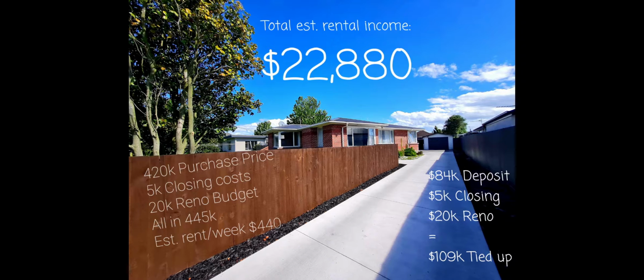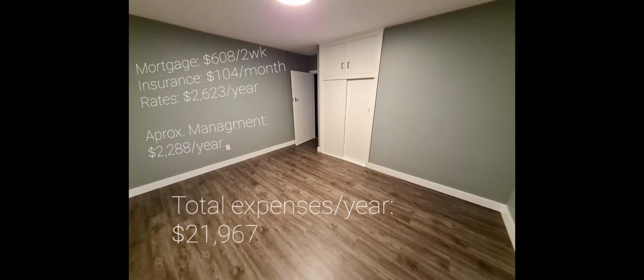So now I have a lot more experience than I did, and it's looking a lot more feasible than it was. Just kind of had to get in there and deep end myself, and it's actually worked out real well, I think. So up the top there, total estimated rental income, 22,880. And next we'll head into the expenses.